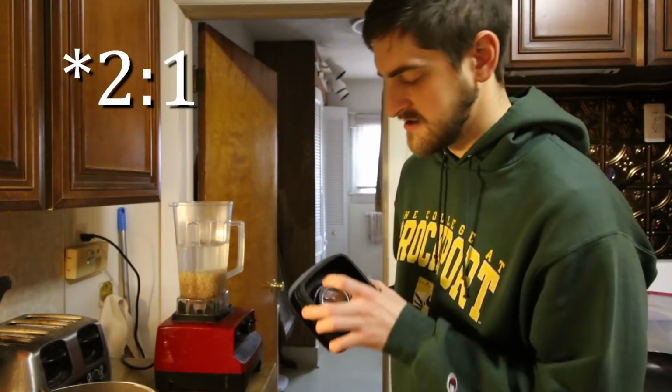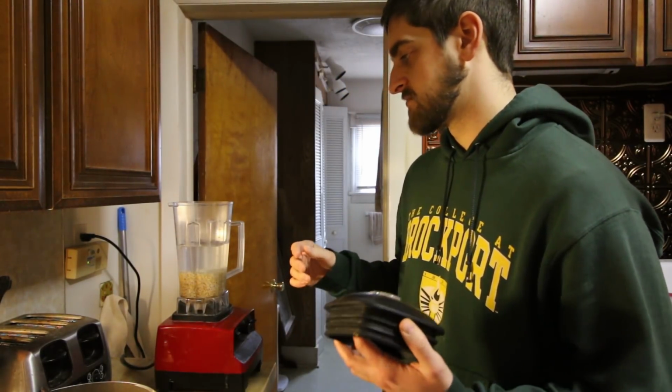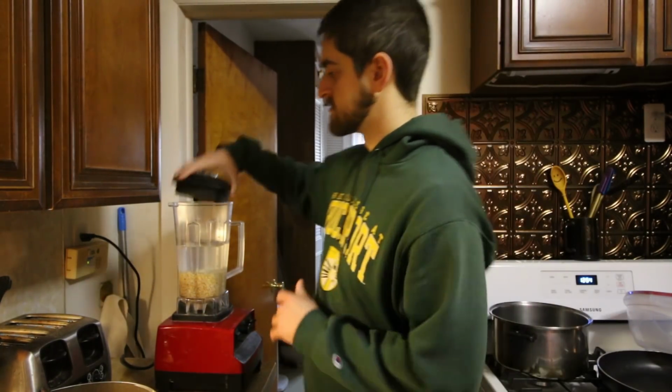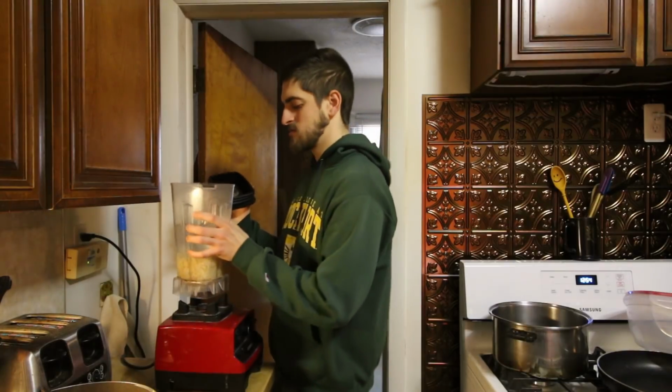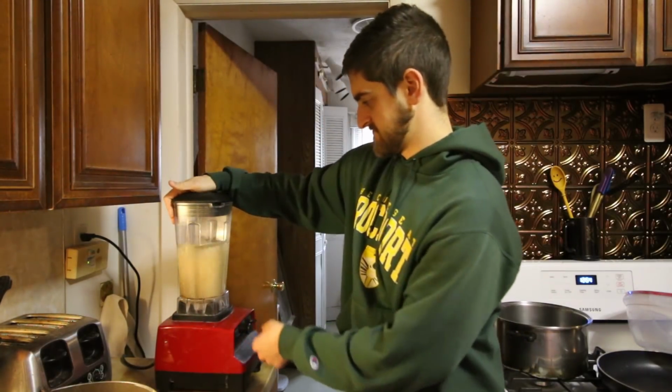You could blend up some dates. Since I do have a high-speed blender, I could get away with that. If you don't have a high-speed blender, the dates might be a little bit too chunky, so we'll see how this goes. Right now I have a 1-to-1 kind of ratio, and I still have a bunch of rice left over, and if I want it thicker I'll just add more rice, and if I want it thinner I'll just add more water. I don't know if it matters, but usually I have it on this way. So anyway.